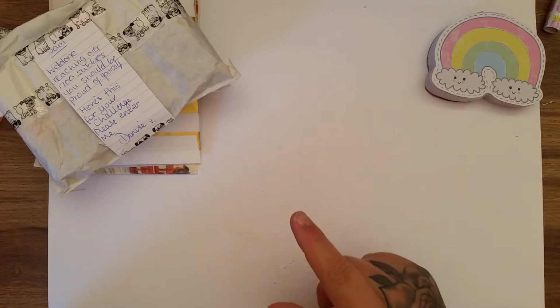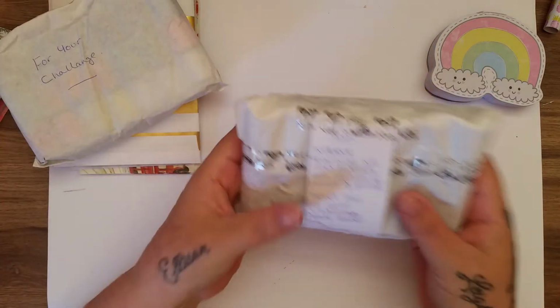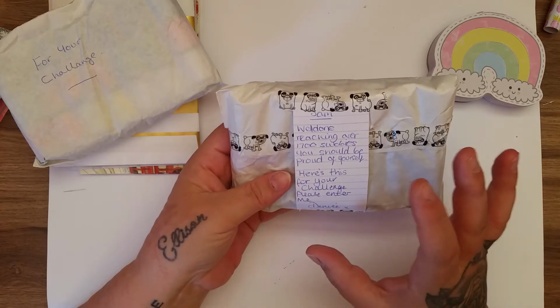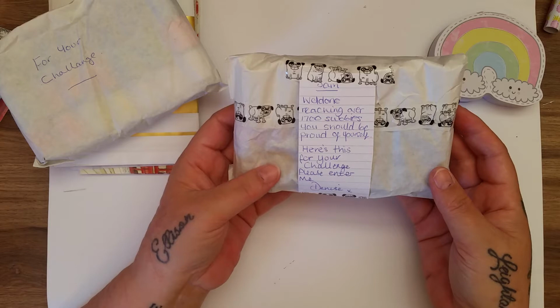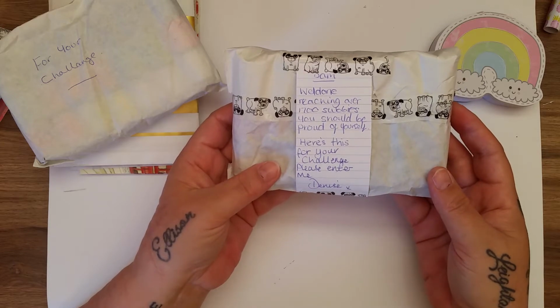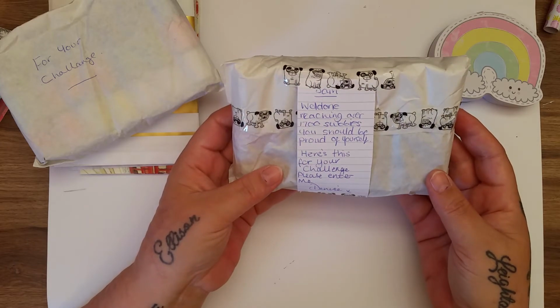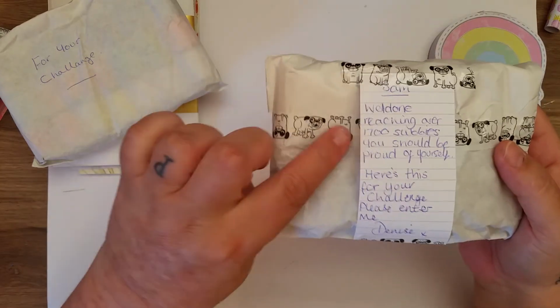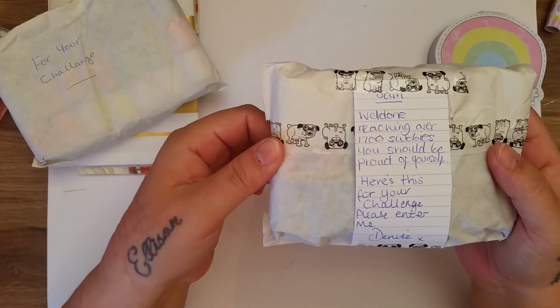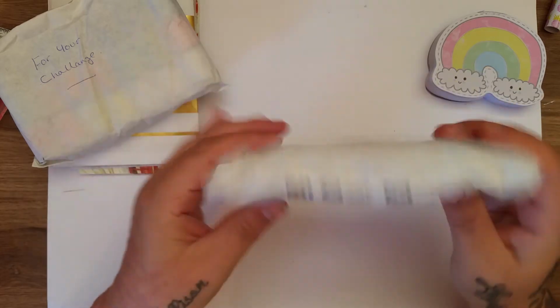So Denise has entered my challenge. Thank you so much. She said, Sam, well done reaching over 1700 subbies. You should be proud of yourself. Here's this for your challenge. Please enter me, Denise. Oh, thank you so much. And look, Laura would love this. Look at the pugs. Pug washi. Missy Station and stuff would absolutely love that.